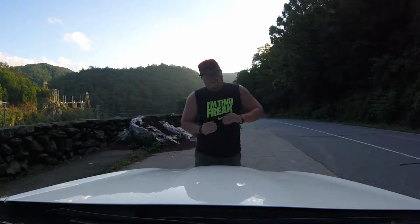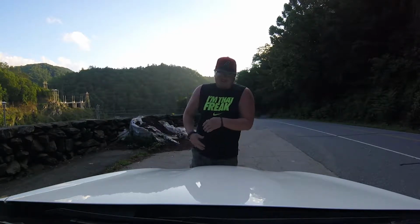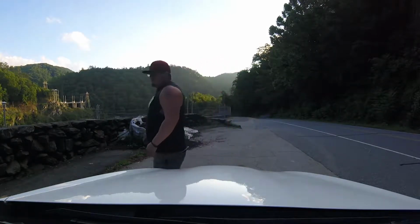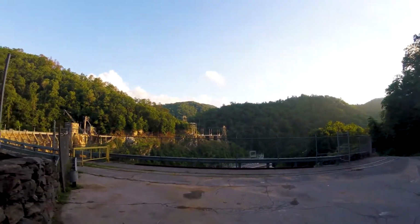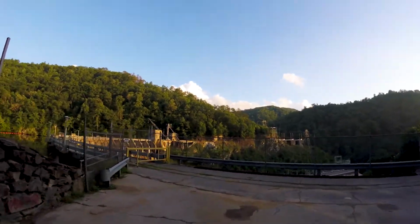Small preview to get to the dragon before we actually drive the dragon, but that was fun. All right, so we rode the little precursor to get to the dragon, and now pulled off on the side. There's this huge dam over here, and it looks gorgeous. There's like a power plant and everything. It looks like some Jurassic Park stuff. Look at this. It's freaking awesome.